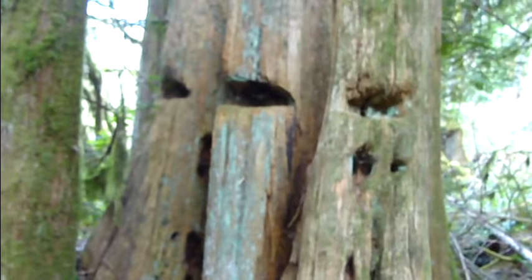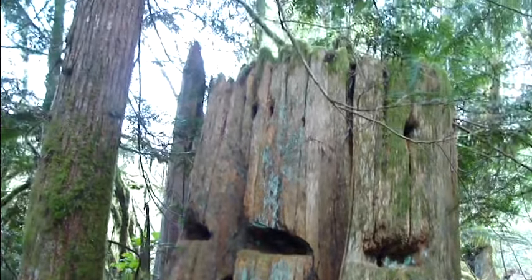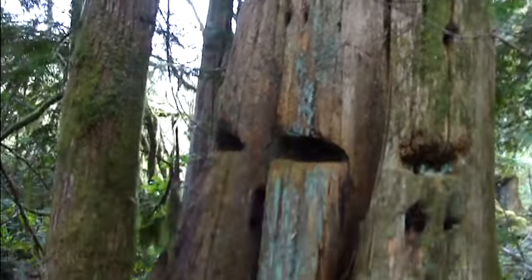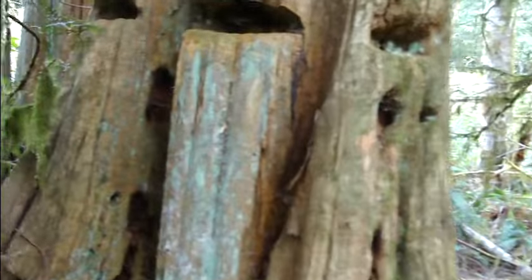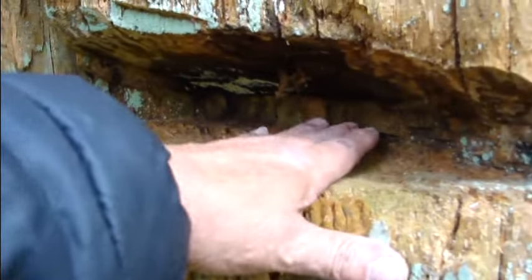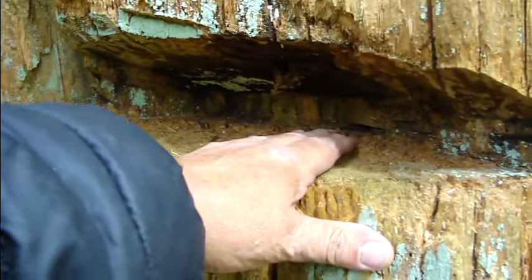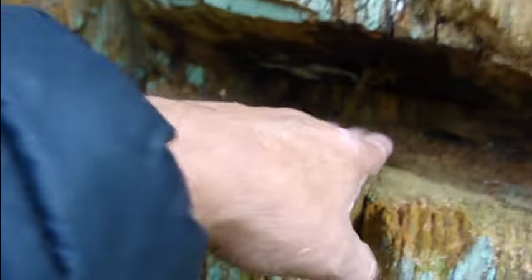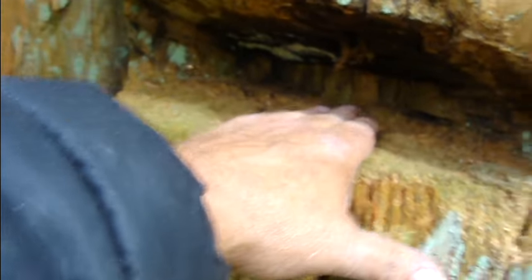So this is a really cool find. This is an old growth cedar that they logged probably over 100 years ago. The reason I say that is because they haven't rotted away, and these notches were axed out by the loggers, and then they would put a plank in here. They go all the way around so they can get all the way around the tree. Then they would stand on the plank that's hanging out of here because it's got support.